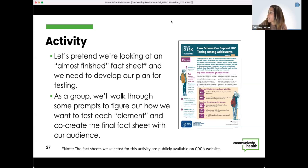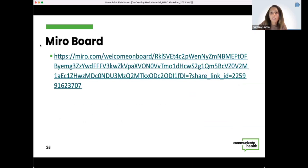So I'm going to stop sharing, and I'm going to pull up the Miro board. As a reminder, this is the same tool that we used for the actual testing. And just in case folks can't see on my screen, I'm also going to share the actual stimuli or material that we are testing for this scenario. So feel free to open that if you need, and I will go ahead and share my screen.